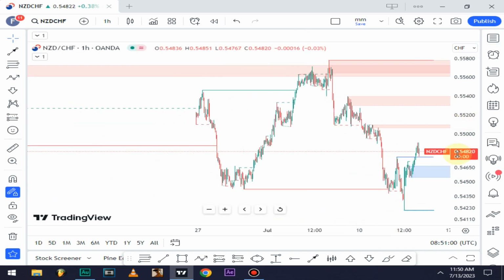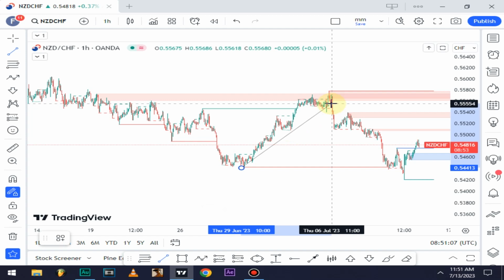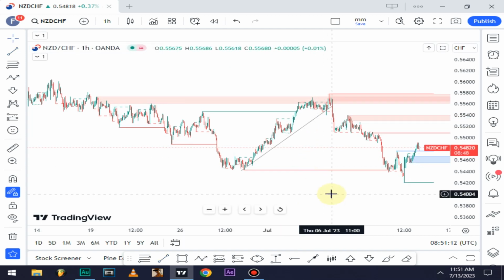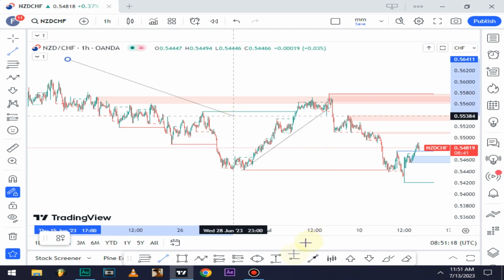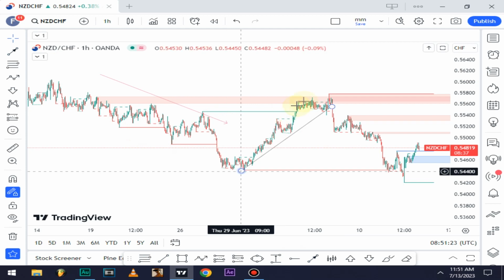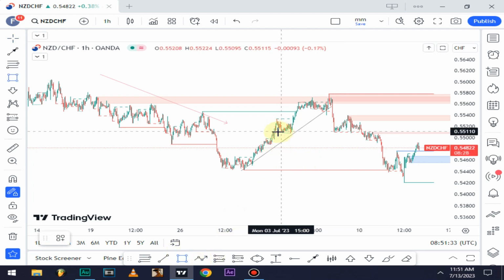NZD Swiss franc, of course, I deleted that, but I can remember my analysis. Price was still in an uptrend over here. Just have to identify that that is not the general trend. This is just a correction. Remember, the impulse move was this all the way down. This was downtrend. The higher highs and higher lows were just a correction. So all you had to do is identify the immediate low, which was this joint over here.